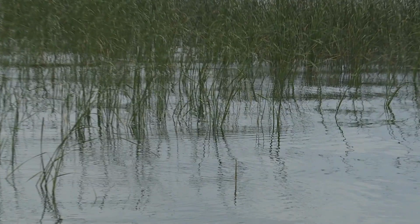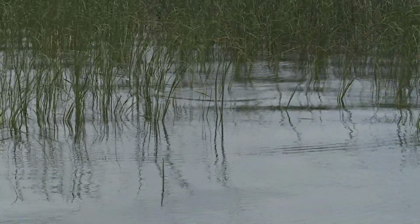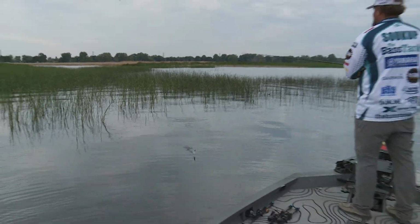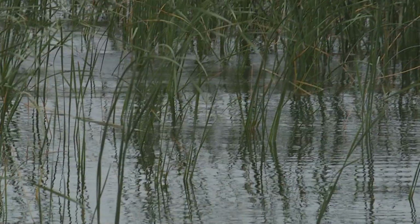What do we have to do to get a keeper? A lot of bites to not have a keeper in the boat yet. Look at that big old swirl. I don't know what that is, but I sat there and reeled and reeled and reeled. It's not a bass. That is.